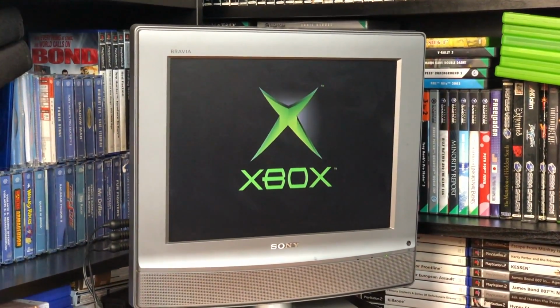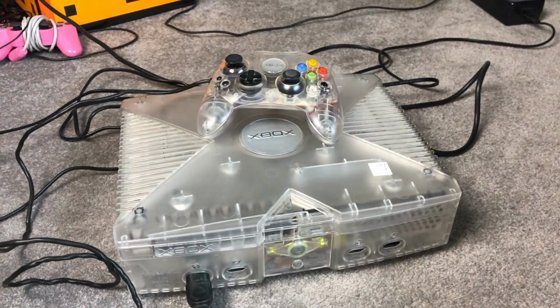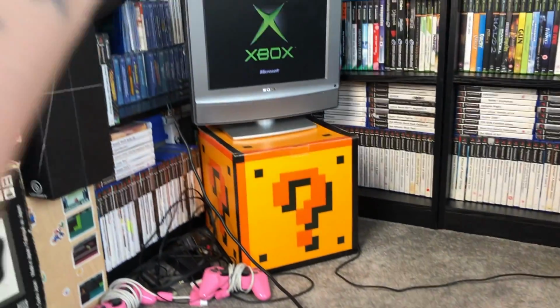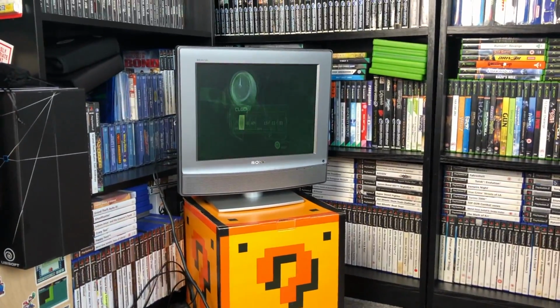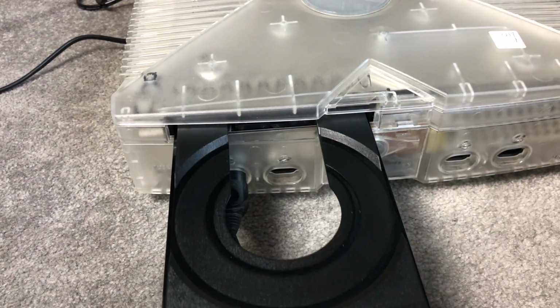Yay, it works. Absolutely fantastic. I didn't know at this point when I was testing this. I was going through it like, oh, please, please work, because it's in really nice condition. It just needs a little clean. I tested a couple of games because I wanted to make sure that it wasn't a fluke.